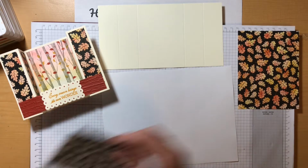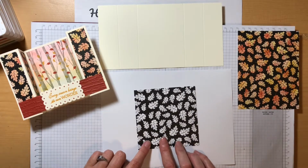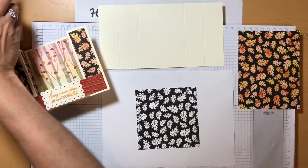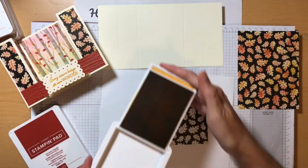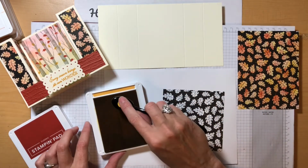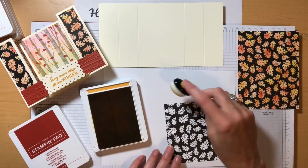We're going to start off with our DSP, our leaf paper that came from the Pattern Party pack. And we're going to go ahead and add some color to that. So the way that I added the color is I started with my Bumblebee and I brought in a blending brush and just tapped it on the ink pad.